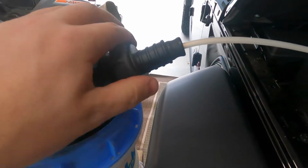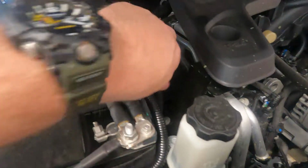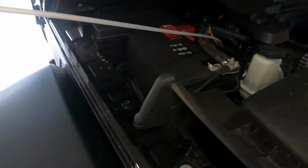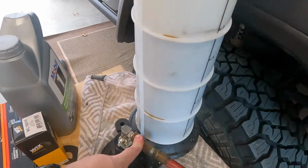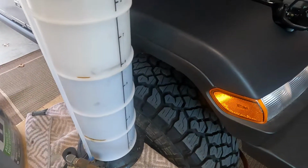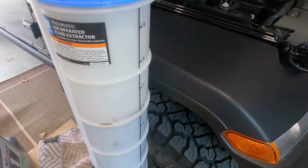So what you can see is this basically has a tube that hooks into this little plastic piece here onto this tank, and it runs all the way down into the oil pan through the dipstick pipe. Now it's got a little tension on it just because the Jeep's lifted and it's barely long enough. Then you hook your air compressor into this and you open this valve, and it'll create a suction action through the compressed air that's being cycled through, and it'll suck the oil out of the oil pan.